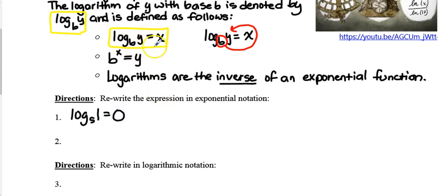So I'm looking to go from logarithmic notation to exponential notation. To do that, we will circle the base, draw our arrow in the direction of the equal sign. So if my equal sign was over here, I would have gone this way. This reads 5 to the 0 power, right? Look at the connection. What the logarithm equals is the exponent. So 5 to the 0 power equals 1. And that's true. 5 to the 0 equals 1. Anything to the 0 power equals 1.